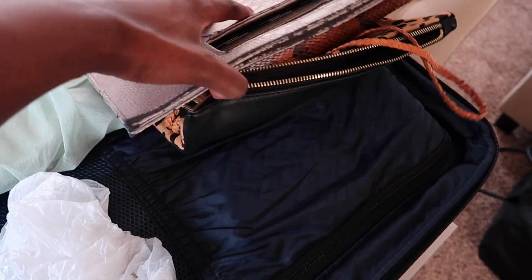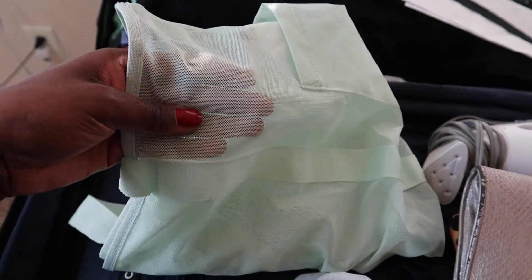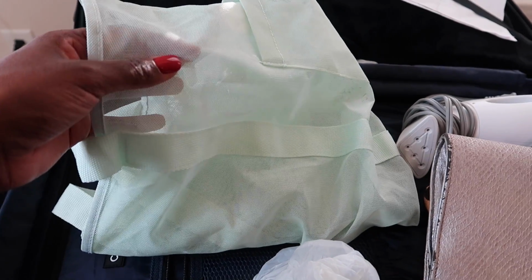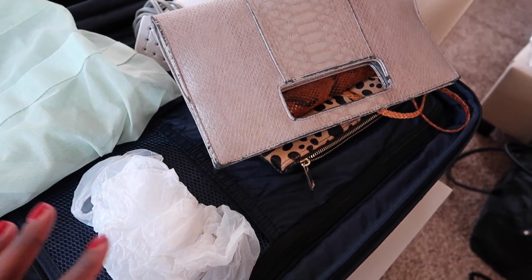Here are some of my clutch purses. I have a couple more that I'm going to put in. This is a beach bag. I like this because it's mesh, so it works perfect at the beach because I can just shake it out. And yeah, that is pretty much it. So here is my full suitcase and my carry-on.